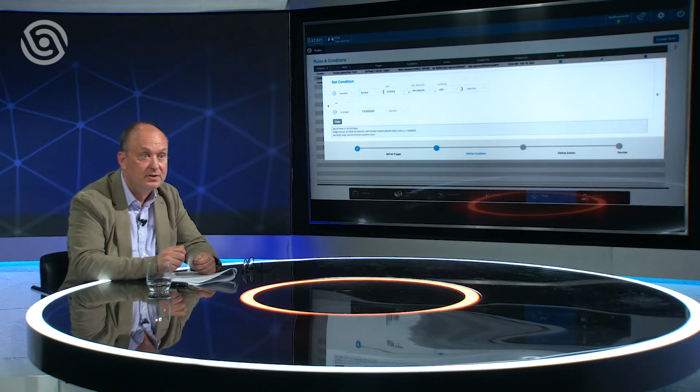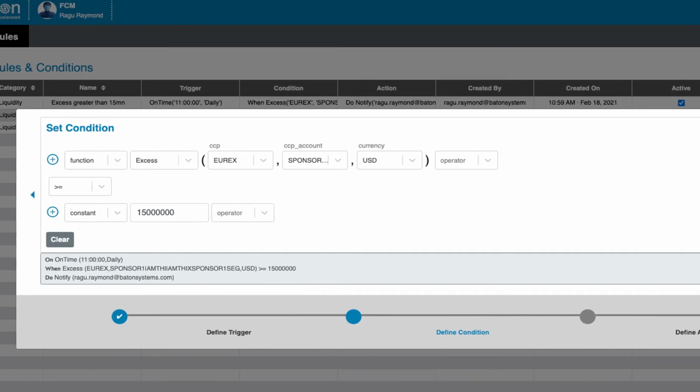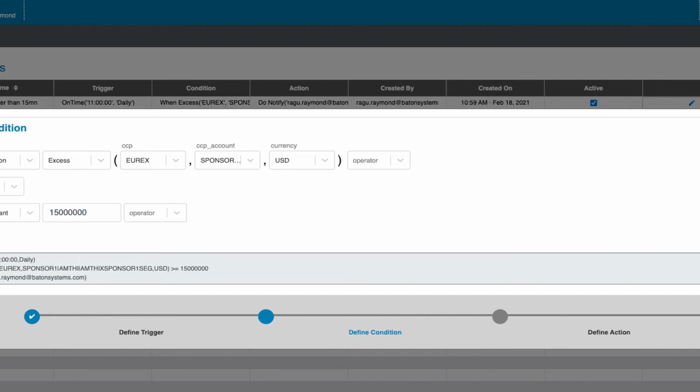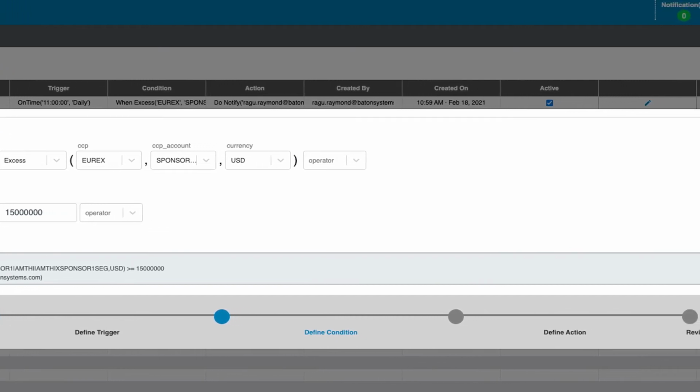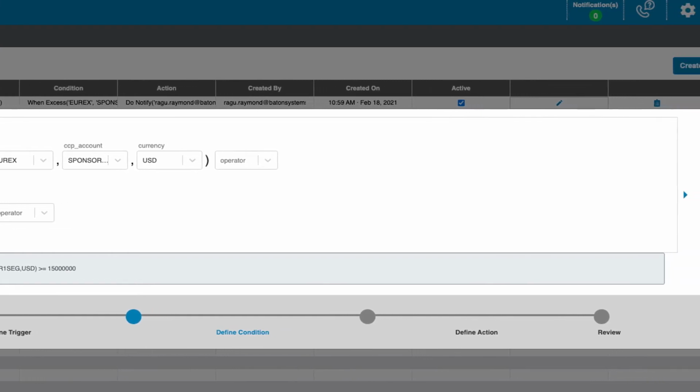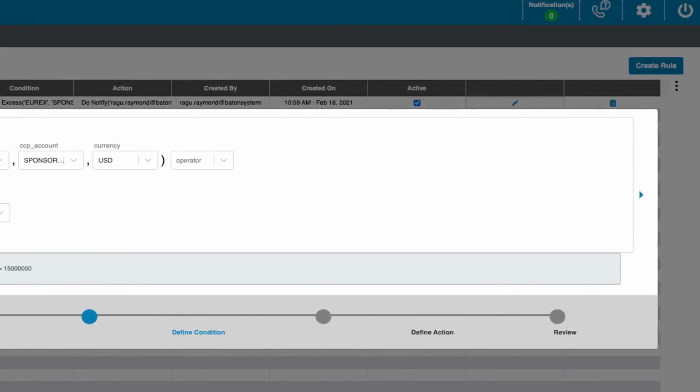The data that we've aggregated and normalized can be used with smart workflows and rules that can be configured by you to create alerts or actions according to your specific needs. Each rule has three components: a trigger, a condition, and an action. Let me give you an example. A commonly used rule creates an email alert when the excess for any CCP account rises or falls through predefined thresholds. Take this a step further. The rule can use predefined waterfalls to automatically propose an efficient pledge or recall that will bring the situation back into line with your desired state.